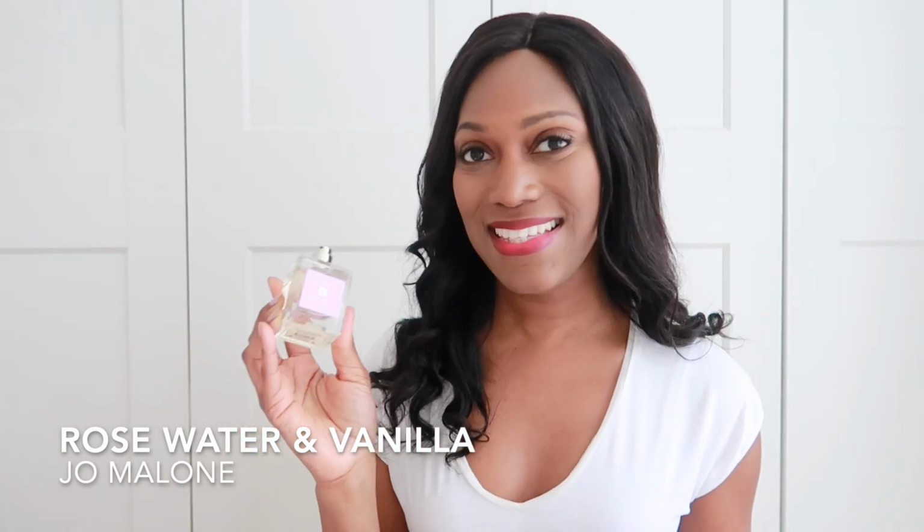Now the next fragrance I have is new to my collection, and it's my Jo Malone perfume. This is my Rose Water and Vanilla. Now guys, when I discovered this fragrance, I think I bought this in Covent Garden, and this perfume was selling out like crazy. Like everyone was buying this perfume, and I can see why.